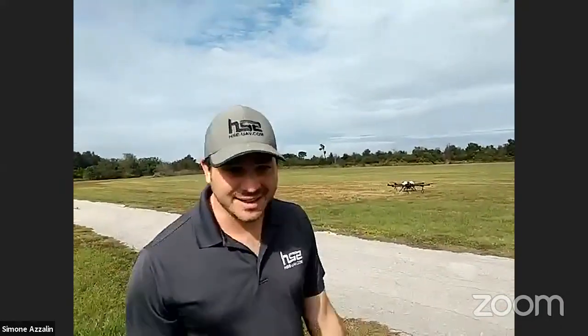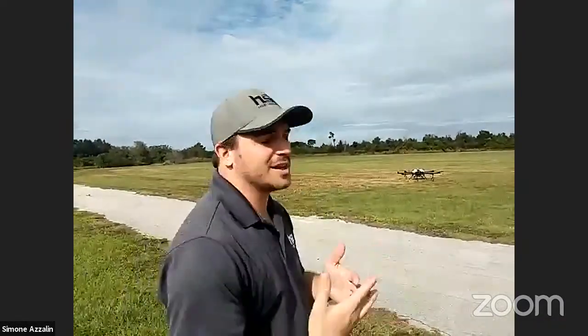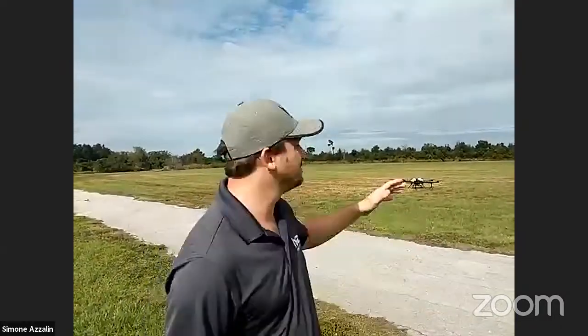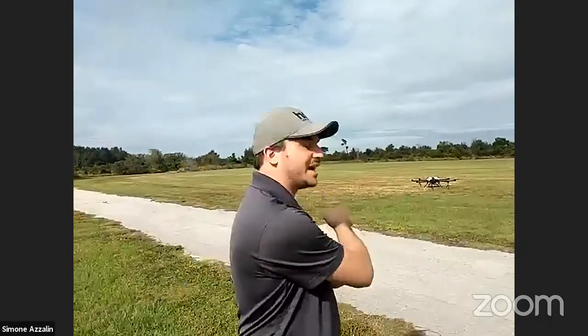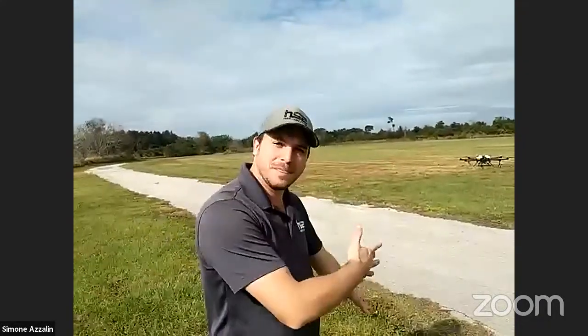The other thing I really like about having the removable tanks is, especially with the size of this drone, if you're a one-man team, it's difficult to move around by yourself. But having the tanks easily removable allows me to easily carry the tanks to my loading site, load them up, and carry them back. They have a handle on them, so it's incredibly easy to operate that way. I don't have to bring my mixing tank to the drone and then have to move it out of the way when I take off. It's a much easier process.